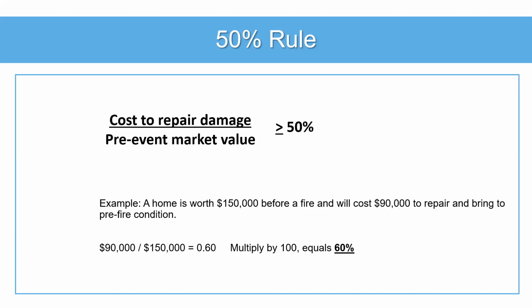So as an example here, if we have a $150,000 home, that's what it was worth before a fire came in. And as we evaluate it and look at the cost to repair, it's coming in at about $90,000 to repair it to its pre-fire condition, regardless of whether they actually do that repair or regardless of whether they complete the repair on the entire structure. We have to look at what it would cost to bring it back to that $150,000.